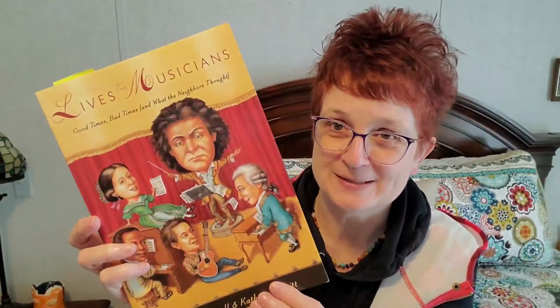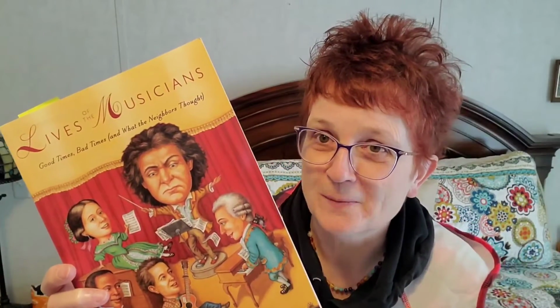Okay. So another book that we have been going through, and I've been doing this for music, so we've been doing composers, because this book is filled with composers. Lives of the Musicians, Good Times, Bad Times, and What the Neighbors Thought by Kathleen Krull and Kathryn Hewitt. We love this book too. So much fun. We're enjoying it so much. We're like halfway through. Are we going to finish it this year? I don't know. We may roll it over to 5th grade, but we really, really like it. Several musicians. Really fun read.